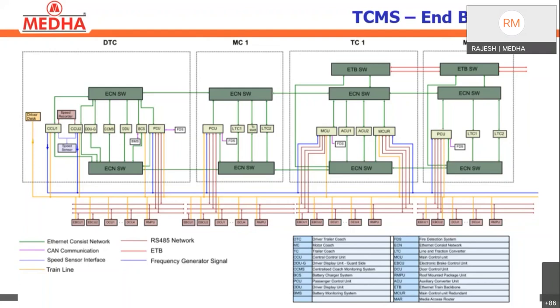Okay, so these are all the normal operations of the train in different modes: normal mode, special RDM mode and RDM mode. Okay, so this is about the end basic unit, both side motor coaches, and the trailer coach. And here, in addition to the MCU computers, there are two more aux computers, auxiliary control unit 1 and 2, for each aux converter. Okay, this is about the end basic unit TCMS architecture.